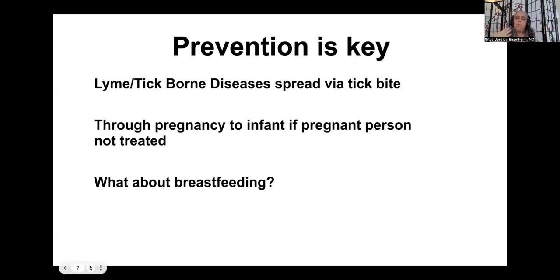So the main thing is, if you think you have Lyme and you're breastfeeding, just like with any other infection that you have, like mastitis or something else, you're supposed to stop breastfeeding and pump, and hopefully you have milk saved that you can give to the baby, so you don't have to do formula. And then you get on the treatment, you get on the antibiotics, work with a Lyme literate doctor, and once you're on treatment, then you can start breastfeeding again. You just have to use different antibiotics.